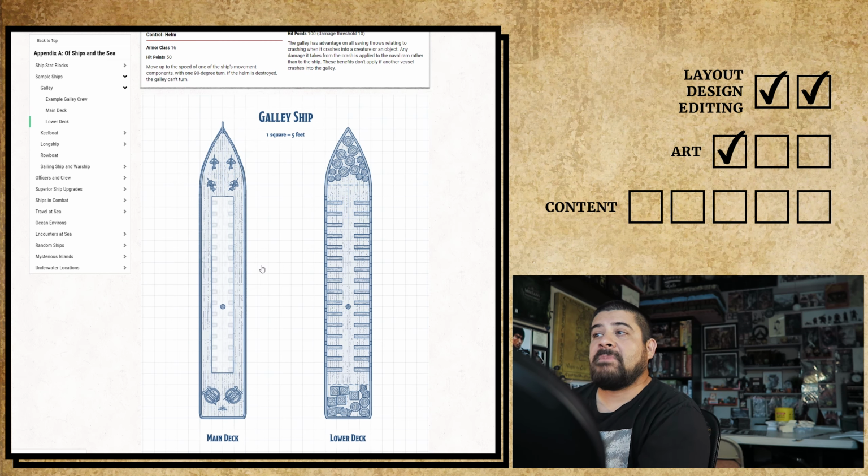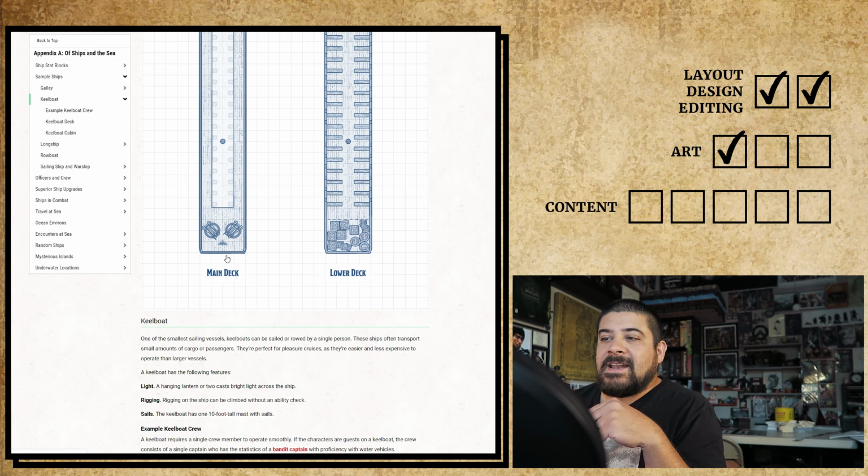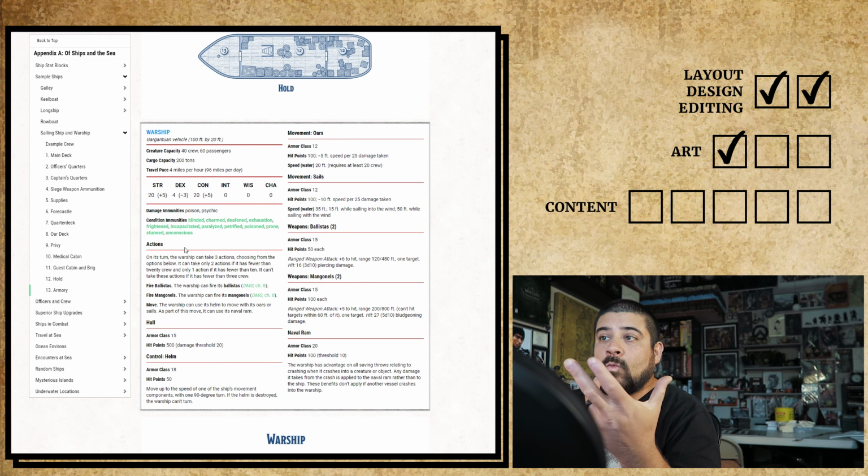They have a cool little map of it. They can draw little boxes to show who's sleeping where, and things of that nature. And it does that for every single one. The keel boat. It does it for the longship. It does that for the rowboat even. It does it for the bigger ships, the sailing ship and then the warship. It has all of these different details.